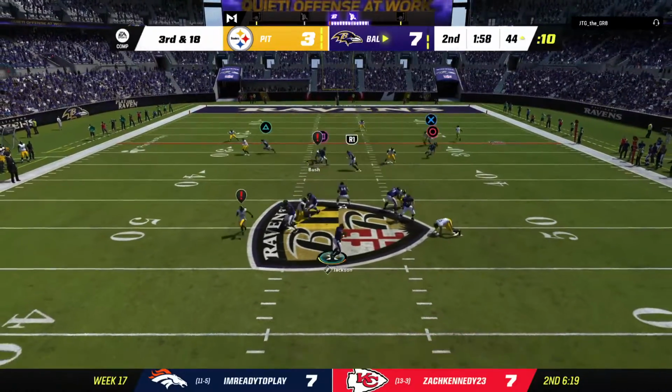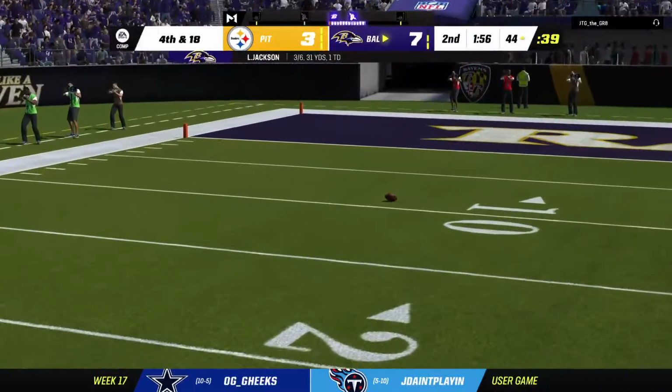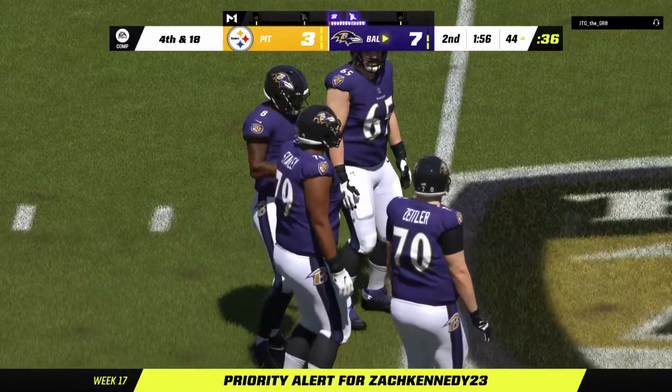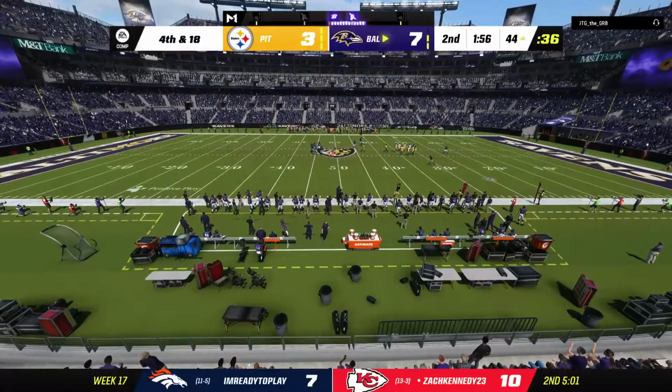Jackson now. And that will be incomplete. Sometimes the game is pretty simple. Put a few extra defensive backs on the field, give them nowhere to throw the football, force the incompletion, and get off the field on 3rd down.